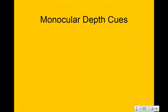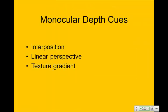All right. What about monocular depth cues? Let's do three of these real quick. These are pretty straightforward. And I'm going to bet that there are artists in the audience here in the class who know a lot more about these things and could give even better examples. There are probably two or three others we could put up here, but let's just do these three.